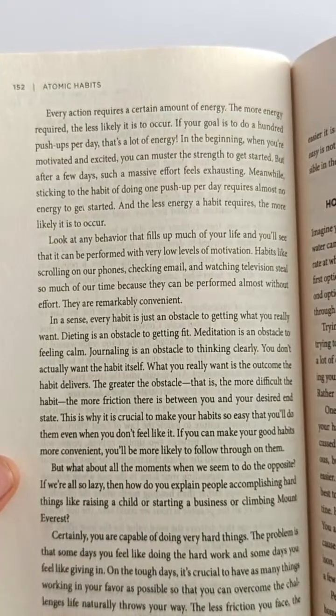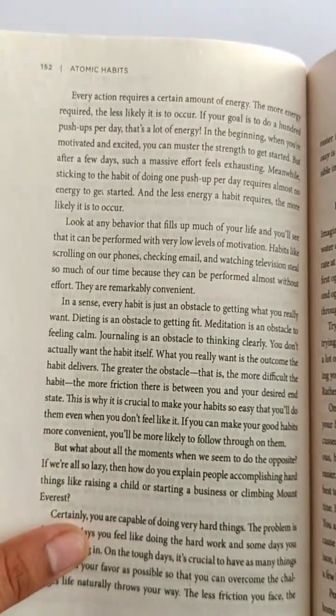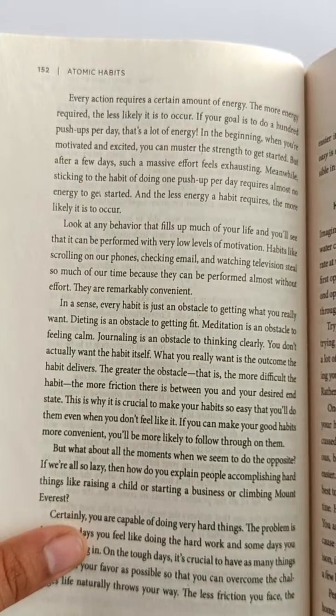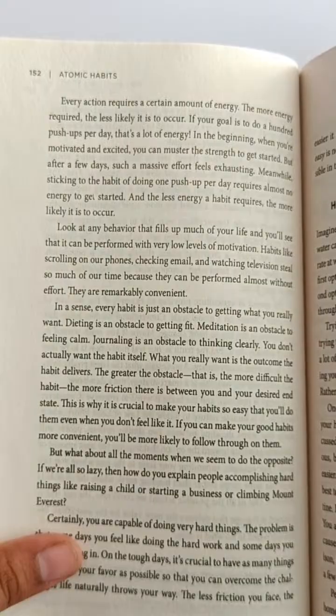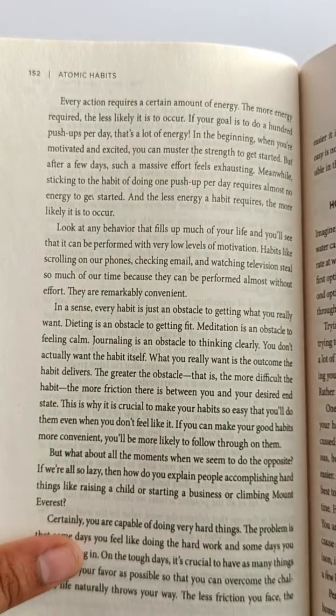Now look at any behavior that fills up much of your life, and you will see that it can be performed with very low levels of motivation. Habits like scrolling on your phone or checking email take up so much of our time because they can be performed almost without effort. They are remarkably convenient.